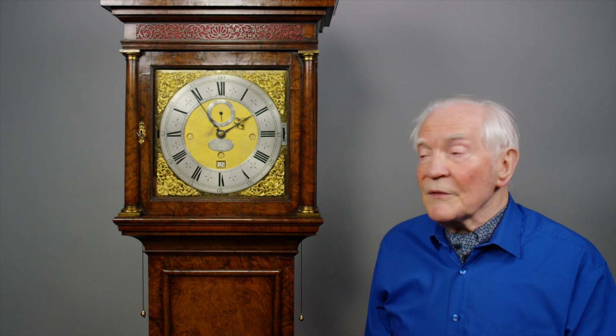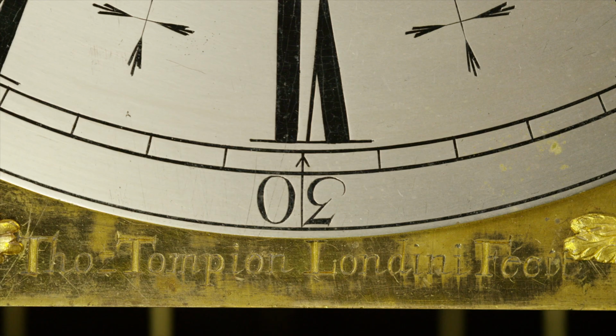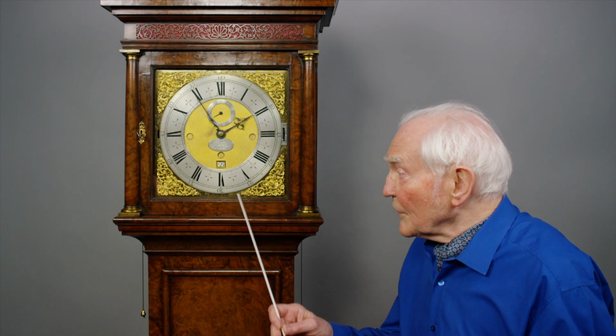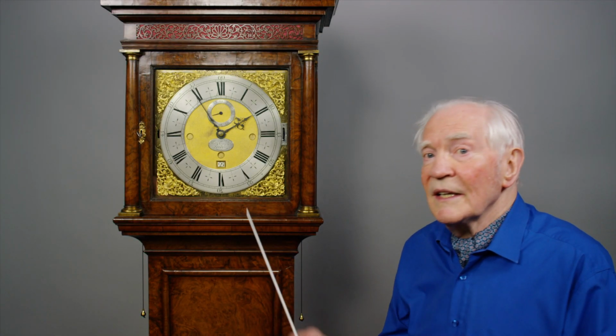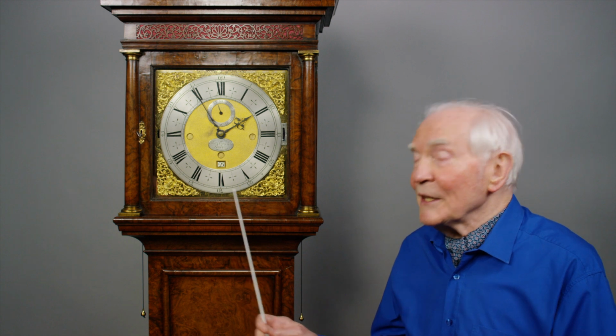The original signature appears to be the one on the bottom, on the base of the dial plate: Thomas Tompion, London, fecit. And the final letter of the T is just slightly obscured by the bottom right-hand Indian mask and scroll spandrel here. If this had also been added later, the engraver would actually have seen the space available and would have altered the engraving to fit.